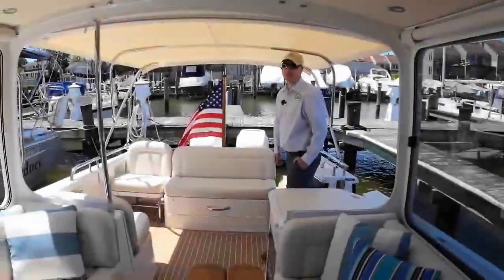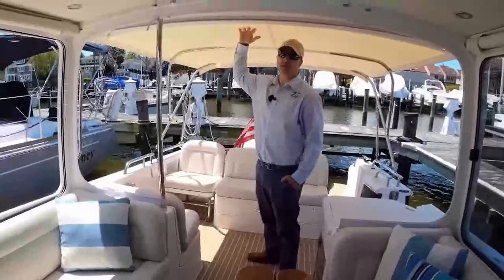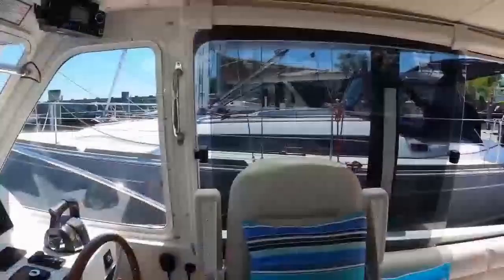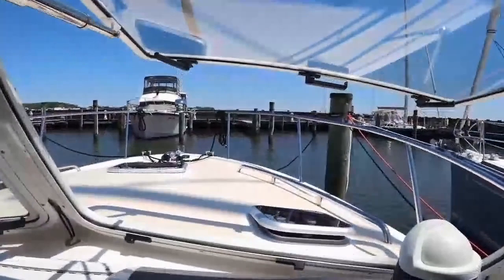Stepping on board the 35Z, you really get to see how versatile the boat is. From the bimini that can be run at speed or tucked away to add more sunlight to the cockpit, to the sliding side windows, to the power front windows, which allow the boat to be as open as you want it to be.